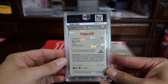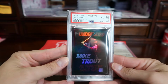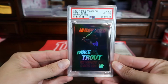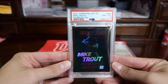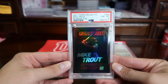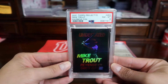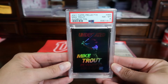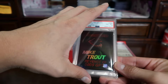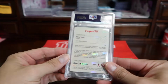Next up, we have the Undefeated foil from Project 70. And again, just look at how that shines out. This one received an 8 as well. Again, these foil cards, tough cards to grade. But they look nice in the PSA slabs.